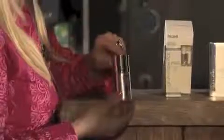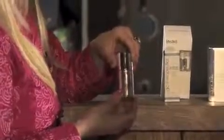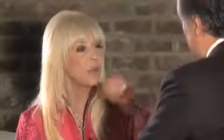So when you're looking at the labels, you take a product like this and you say to yourself, I'm going to turn it around and look on the label to see if it has the most important ingredients, not just necessarily a famous brand name. And they will be more effective.